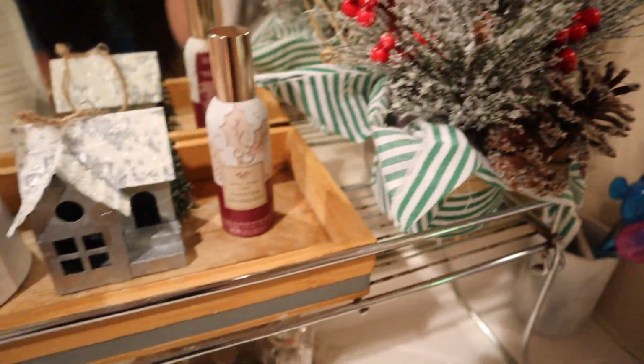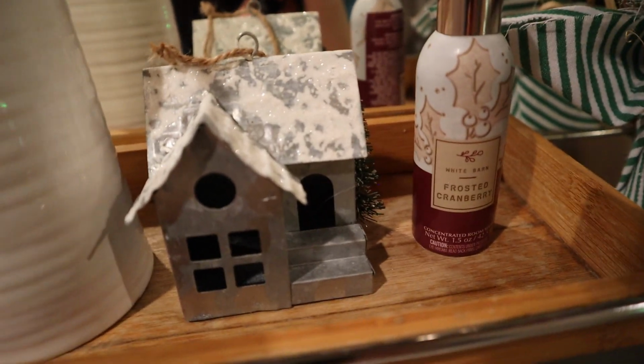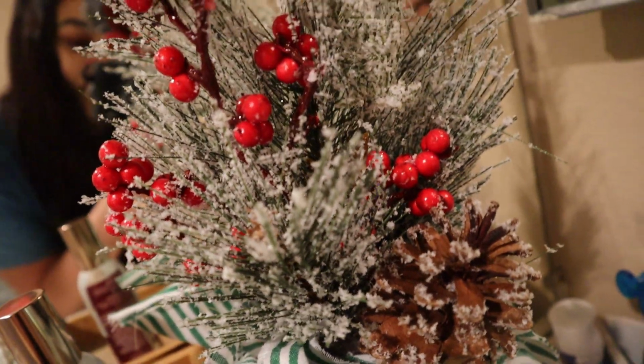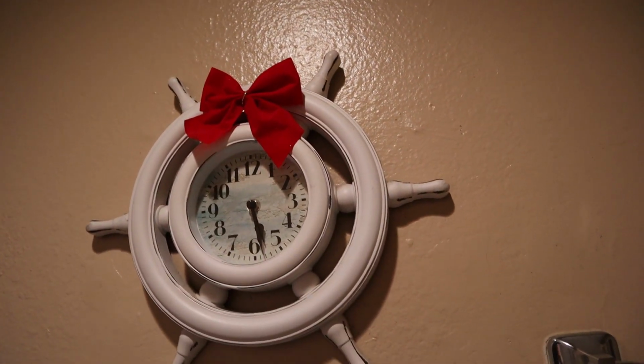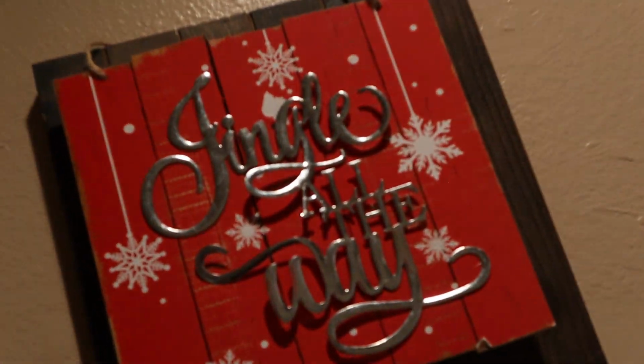Alright you guys, so for our restroom, we just did little minor changes. This is what we have on top of our sink. We put a little snow globe here, which goes on top of our Q-tip container. This is another ornament. Again, it looks so cute here, but you just have to get creative. We have our Bath & Body Works spray, and then here's another cute plant that's snowed off. And then here's another Bath & Body Works plug-in. We have this year round, but I just decided to make it look a little bit festive, and I just added a red bow. Again, you just have to get creative. And then here we have a Jingle All the Way sign.